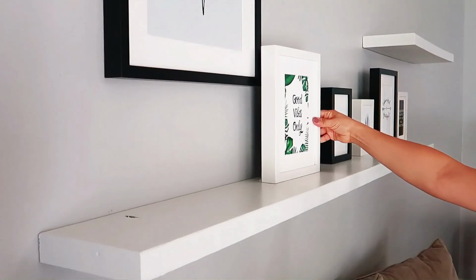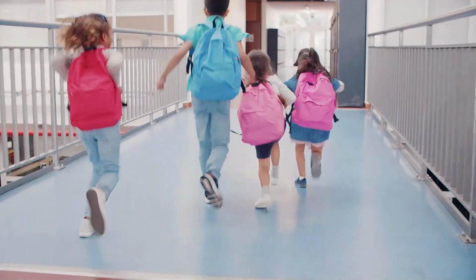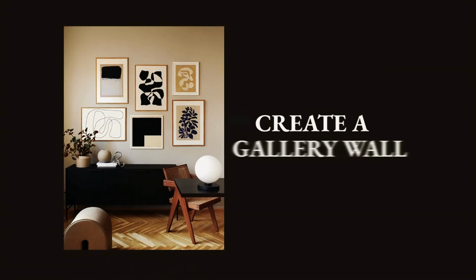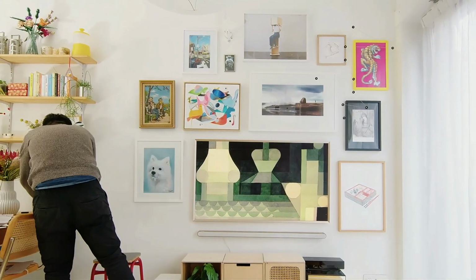The goal here is to keep things simple and useful so that it blends well with the rest of the space. And sometimes, it's the small changes that make a real difference. For example, if you have young kids, adding some small hooks can be super handy and stylish. And if you're looking for something a bit more personal, you could create a gallery wall. It's a great way to fill that empty space with something meaningful and unique.